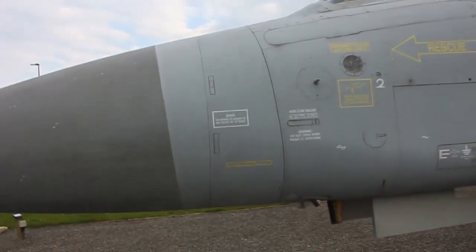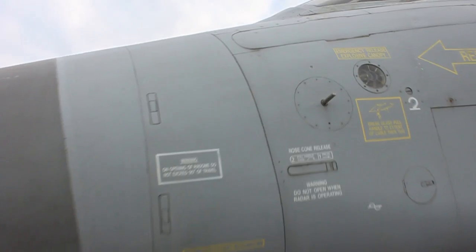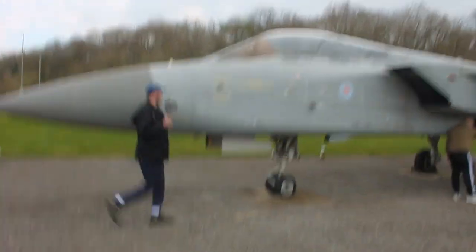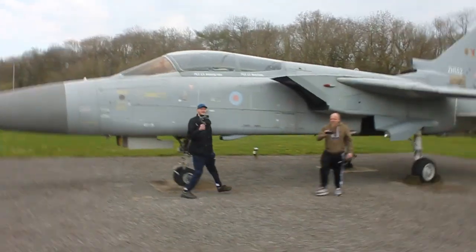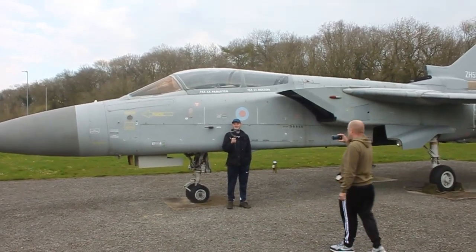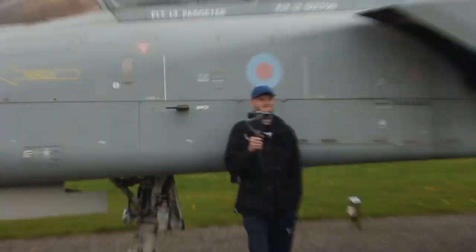What a machine, guys. Seriously. Wow. The sheer size of it, man. Go on, Marty, go stand next to it so you can get a scale. Look, and I'm 6 foot four. Marty's 6 foot four. Look at the size of it. He looks two foot two and a peanut next to it. That is crazy.